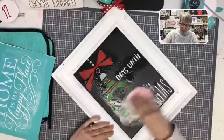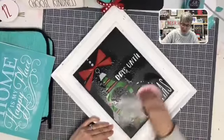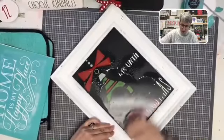So I'm going to take my board eraser, and this is all I do. Look at how easy it comes off. And that's what the board eraser is for, right? Just taking all the chalk off.